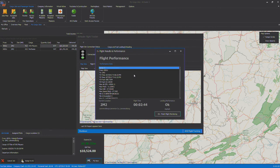Cool. All right. Took off at 4:56, landed at 7:41. It was 2 hours 44 minutes. Took off with 688 pounds of fuel, landed with just 63. So we used like 93% of our fuel. 90%. That's crazy. Max altitude 14,508.